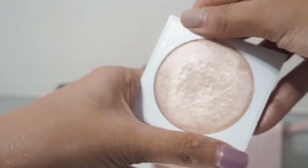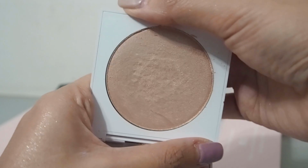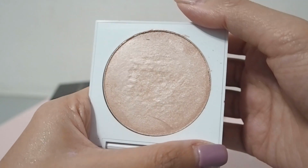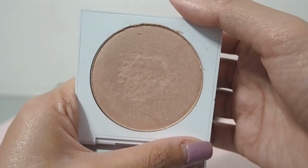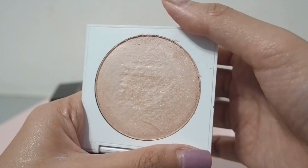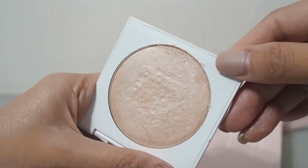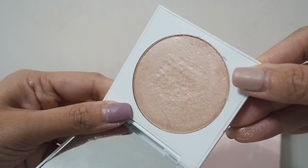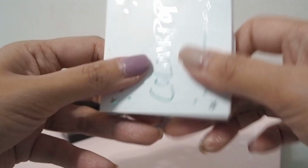So if you just buy the pan, you have your own magnetic palette. You can just pop these in there. You don't have to spend, I think it's an extra $1 or something for the cases themselves. So it's quite economical. The one thing that I don't like that much about the Colourpop pressed highlighter formula is they do happen to develop hard pan quite easily.